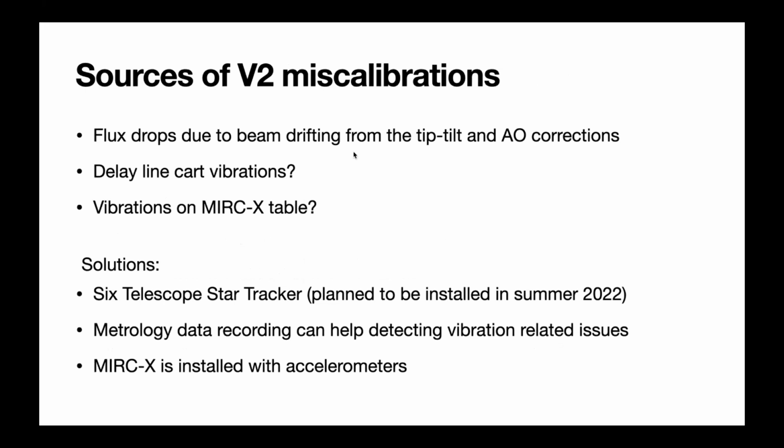flux drops. When we are observing, if there are any flux drops due to tip tilt problems or AO correction problems, then if you lose flux abruptly, that is also causing the visibility drop. And there can be problems on the delay cart. On some occasions, it can be a patchy delay line area, so it can make vibrations. There are also vibrations on the MIRC-X table.